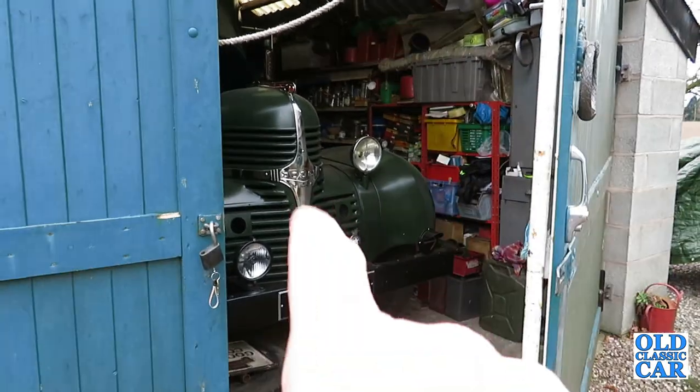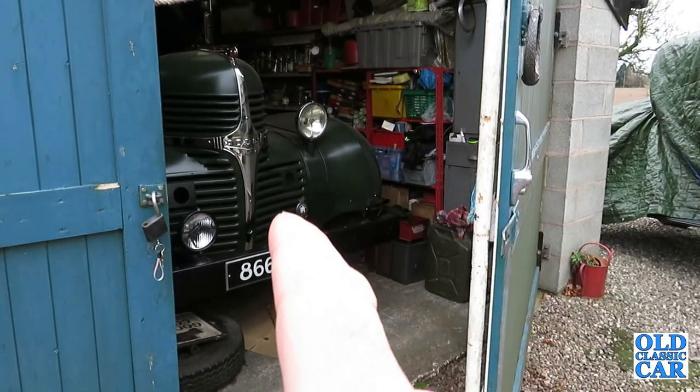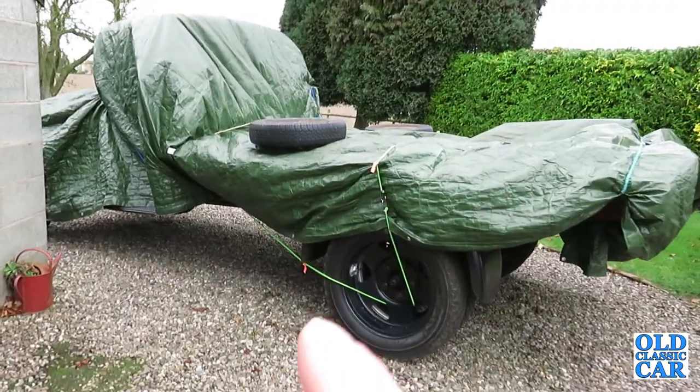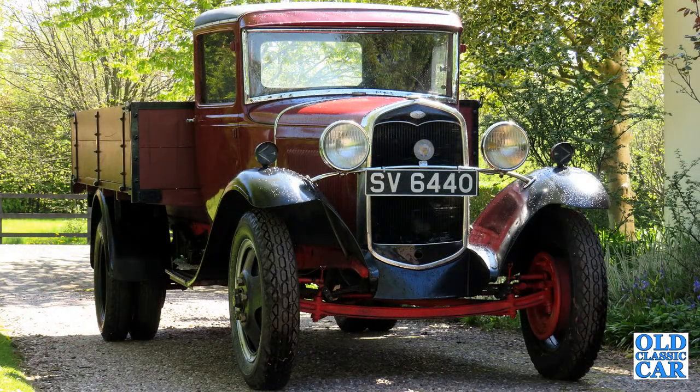Now the plan is to bring this out at some point. It needs a wash desperately. It's very, very dusty. It hasn't run for a little while, so I need to bring that out. But before I can bring that out, I need to move this, which is the 1930 Ford Model AA. It's in the way a little bit there. I need to move it anyway, and I can't fully get these doors open.